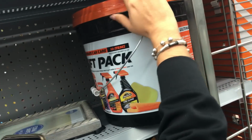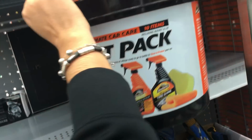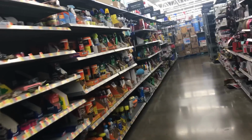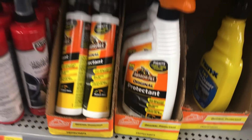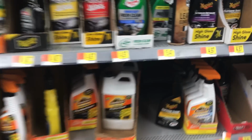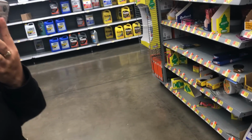Still cheap though, a dollar something each piece. Each piece costs like $5. You want it? Now I'm gonna go check the price of each piece. Okay, look, each piece is $5. We should get the other bucket. Each piece is $5. Look, it even comes with the Supreme Shine, and that's $5. That's cheap, right?